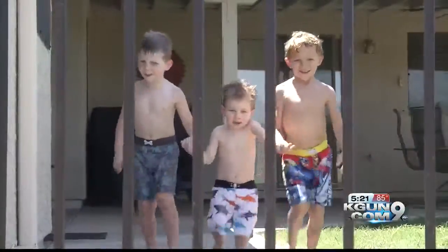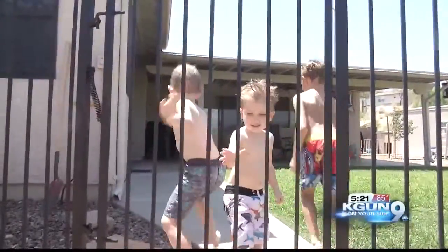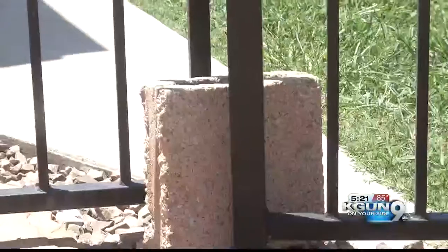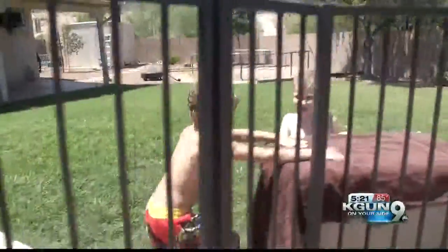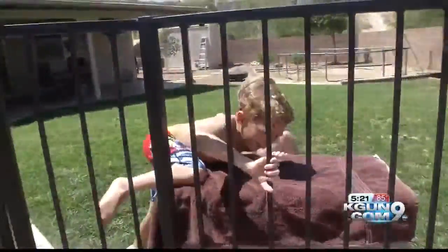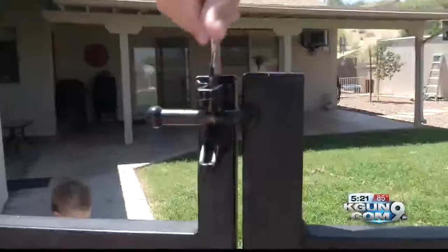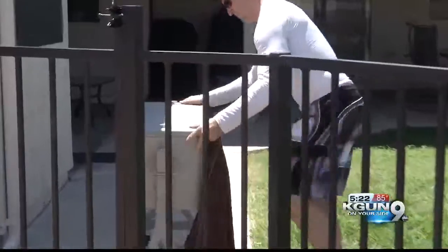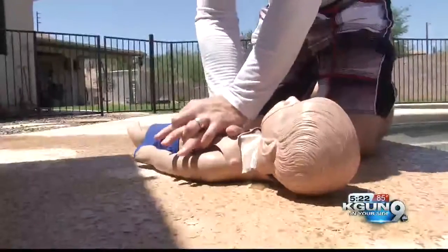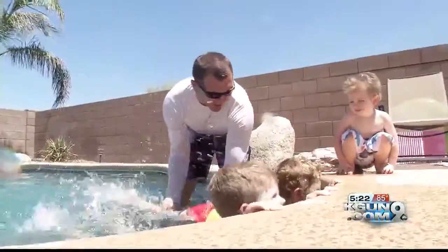B, barriers. Make sure that all the gates in the isolation fence are self-closing and self-latching, and never, repeat that, never prop open the gate. Now, most kids love to climb. So chairs, tables, ice chests, large toys, or other objects can provide a way for kids to get in the gated pool. Make sure those things are kept away from the fence so they can't be used to climb on and over.